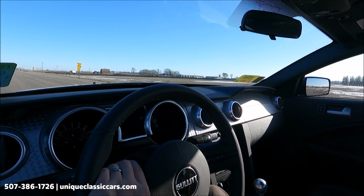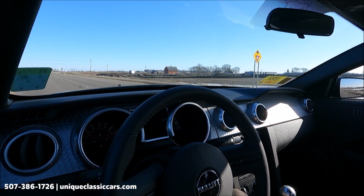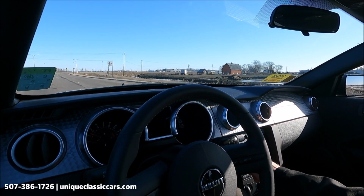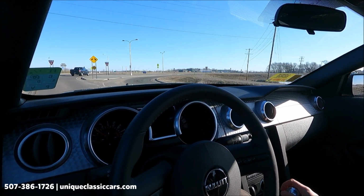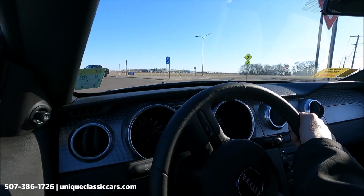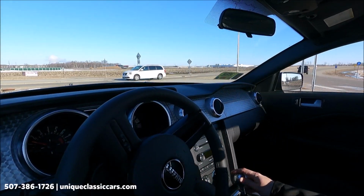Oil pressure is a little over half, temperature is a little under half, and our fuel gauge is actually reading just about half. Tachometer is working well. Radio works good. This says it only has 3,882 miles on it. It feels like a brand new car.